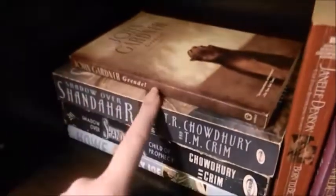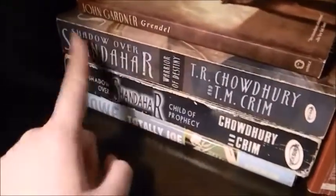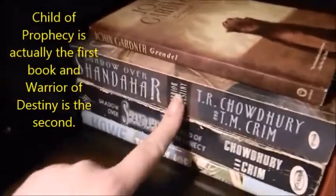And over here we have John Gardner's Grendel, which, for anyone who doesn't know, Grendel is the monster in the story Beowulf. This book is just pretty much Beowulf, but told through Grendel's point of view, and it's a really good, interesting book.